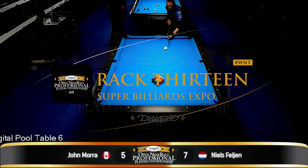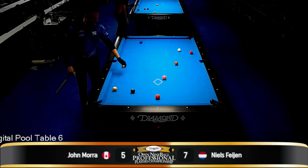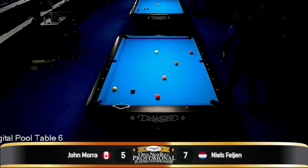Rack 13. Niels breaking, trying to extend that lead. He's up by 2. Makes the 1. He's got a good shot on the 2. Niels plays the 2 in, comes over for the 3.